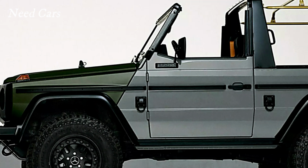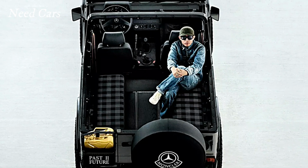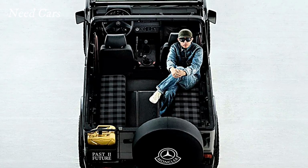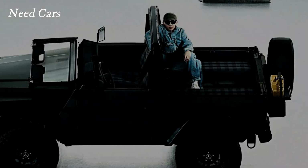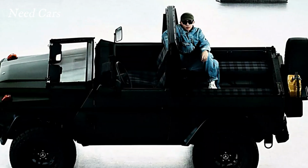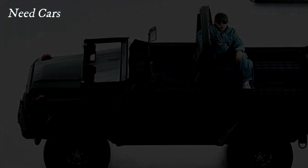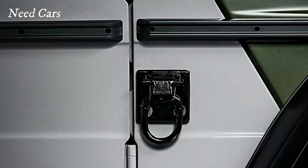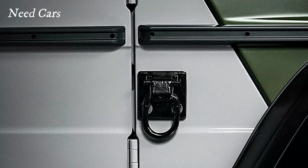In addition to the puffy jacket-inspired G-Class, Mercedes-Benz has unveiled the Past to Future edition, a special model that pays tribute to the G-Class's illustrious history while embracing modern advancements. This limited edition variant features unique design elements that harken back to the early days of the G-Class, combined with state-of-the-art technology that reflects the brand's commitment to innovation.